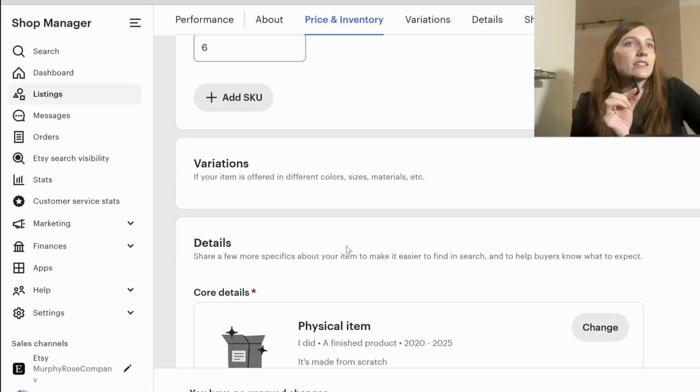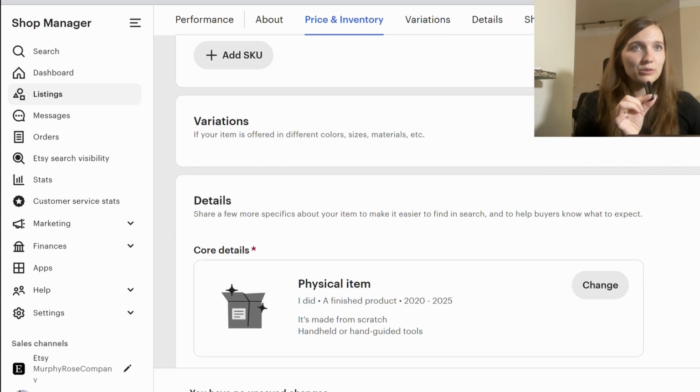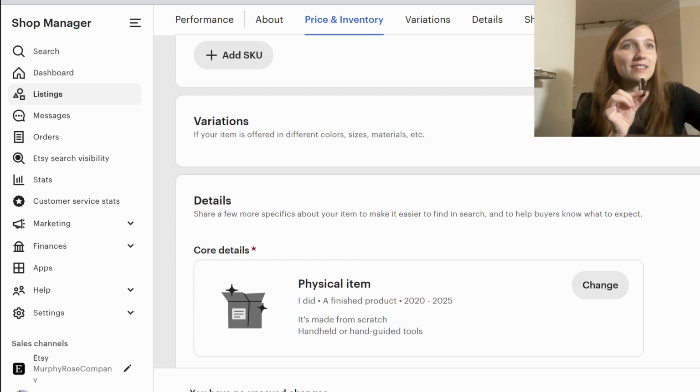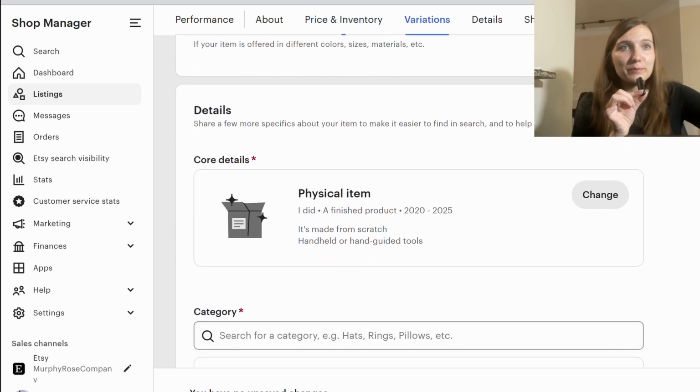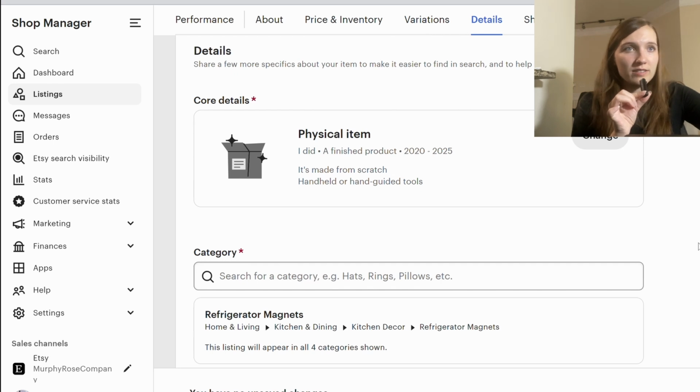And then there's the core details. This is literally the first thing when you make a new listing that Etsy will ask you. Like, what is it? What are you selling? The options that I selected are, this is a physical item, and I personally made it. It is already a finished product, so this is not made to order, and I made it between 2020 and 2025. And it is made from scratch using handheld or hand-guided tools.